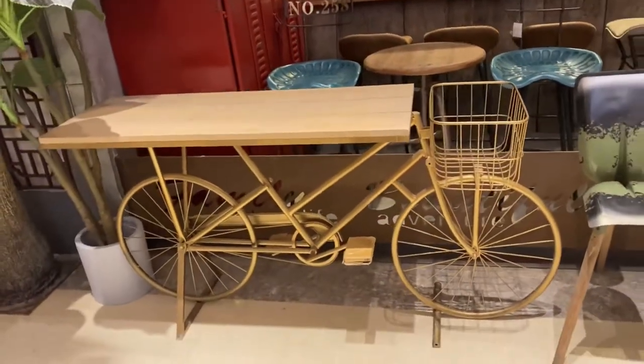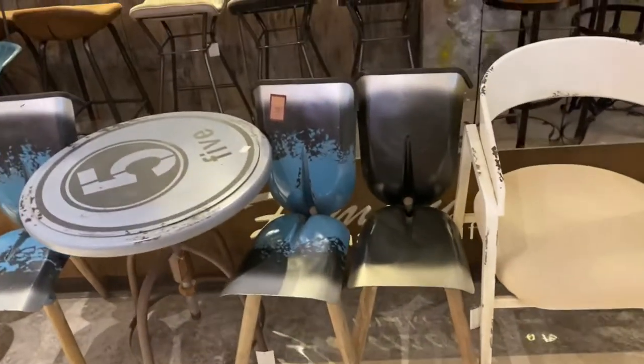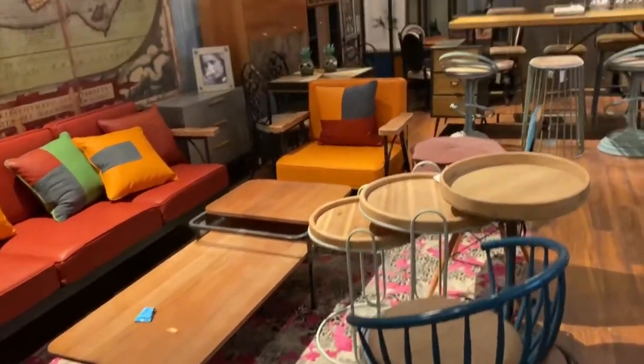This table was amazing. And the chair, imagine these are made from shovels. Shovels. People are so creative.